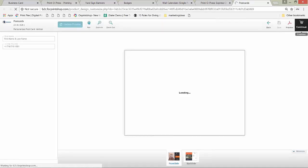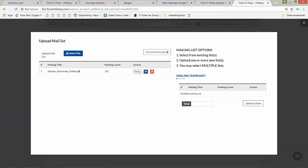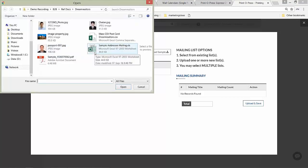So here I'm not selecting the EDDM USPS services. Instead, I have my own mailing list and I want to use it. So this previously is already there. As soon as I order, all my lists would be stored. So if I already have a previous list, I can select it, or if I want to upload a new list, I can also upload a new list.